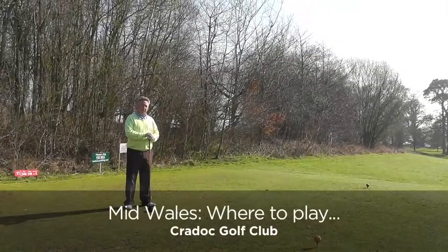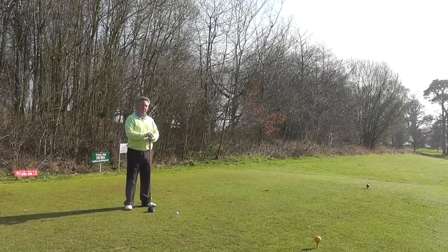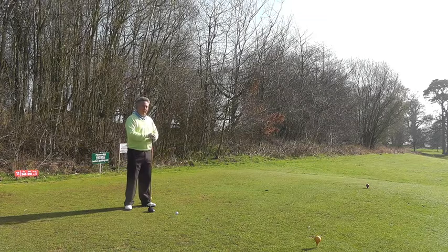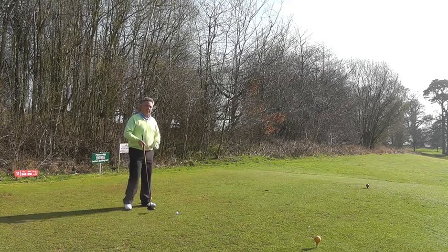I'm at the very topmost part of the course here at Cradoc, the 11th tee, a hole I remember very well from my previous visits. It's a short par 4 that really makes you think. Dog legs round to the right. Do you take it on with the driver and perhaps bring in the trees and the pond on the right into play if you don't quite get it right? Or do you lay back, leave yourself a fuller shot in? I've decided to throw caution to the wind.